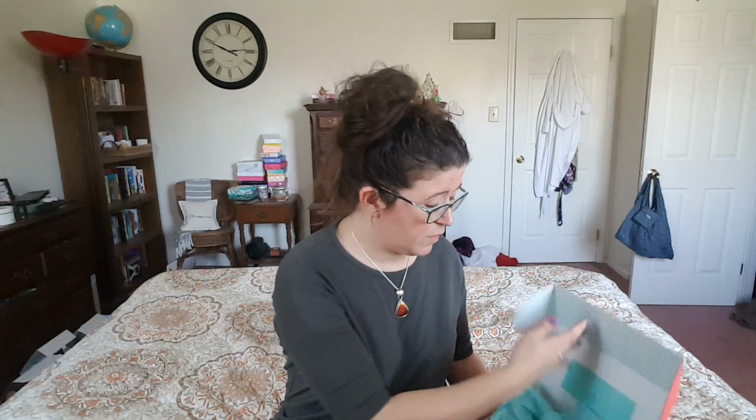Now you'll see that it's already open because I was making my video and then got interrupted. So I kind of know almost everything that's in here. I'm super sorry. So it's not a surprise, but it is green inside. Isn't it super pretty? I love it. I love the packaging. All right, so this box, by the way, I already know what's in here. I'm going to tell you it's amazing.